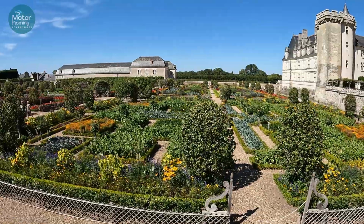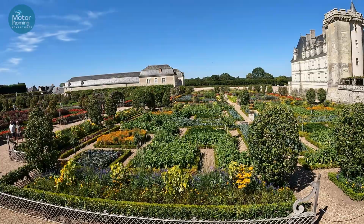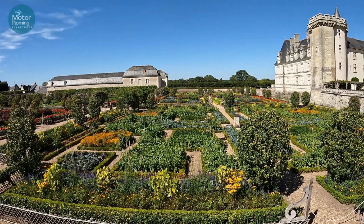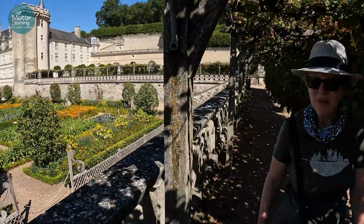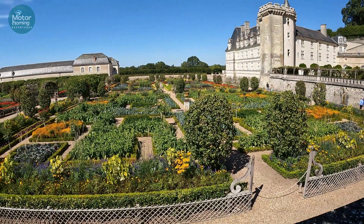Well, we fancied an allotment, but when you see something like this, you get a bit of allotment envy. It would be fairly hard to recreate that. You'd do all the gardening though, wouldn't you, Rosie? No problem. Do all the gardening if we want to create a little allotment like this? Yeah, no problem at all.